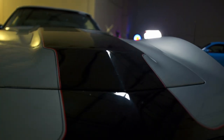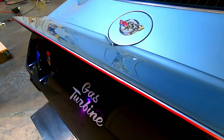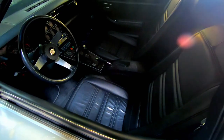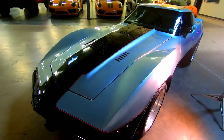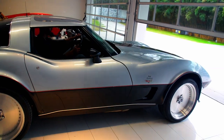This radical ride was created 40 years ago by Vince Granatelli, son of Indy 500 guru Andy, just to prove he could. It's now the pride of the Rock and Roll Car Museum in Austin. When you have something that's so unique like this, it really stands out. You can have a lot of Porsches or a lot of Ferraris.